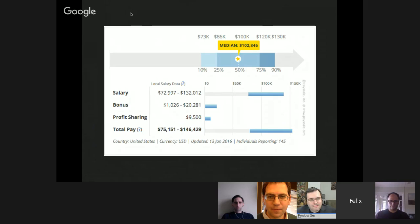This is the median salary for a mid-experienced product manager in New York City, range 75 to around 150. And I don't think this is unreasonable. Ultimately, they should be the one telling you what price you should do. If you're interviewing for a product management position, I cannot tell you enough how important it is to have your employer make the first offer.